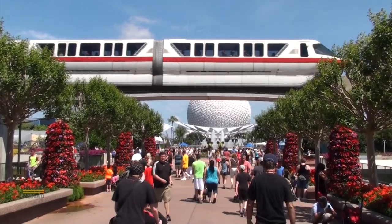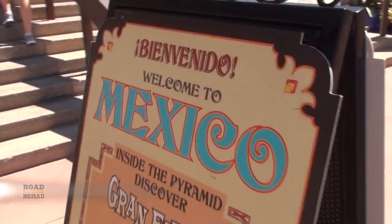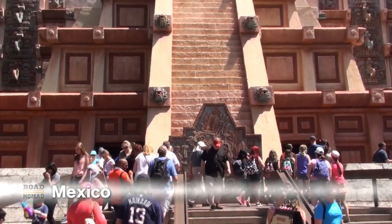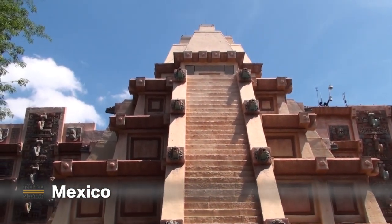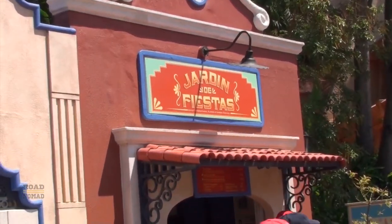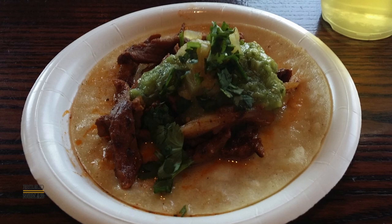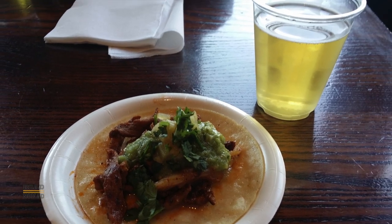Okay, let's do it. Let's take a walk around all these different countries. The first one is Mexico, represented by an ancient Mesoamerican pyramid. As part of the festival, they have all these outdoor kitchens selling small portions of regional food. Here in Mexico, it is naturally tacos al pastor, quesadillas, and tequila-infused beer.